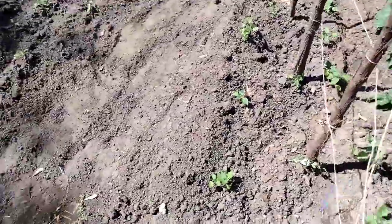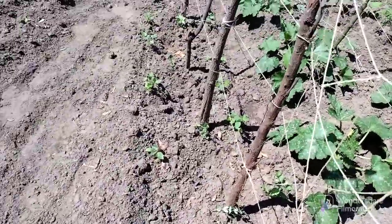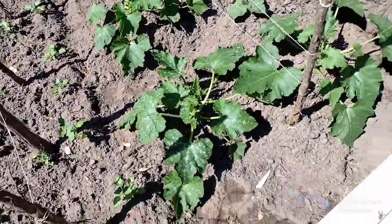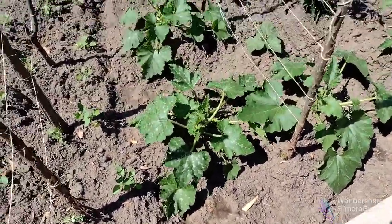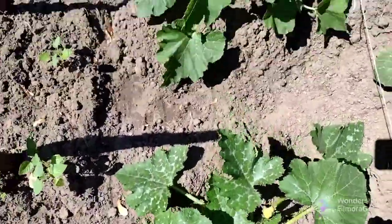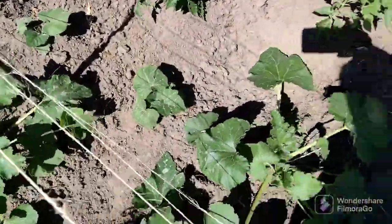Tomatillos and peas up against this trellis. My husband didn't realize there was a melon stuck in with these, so he picked it. They're starting to flower, the zucchini. And I've got butternut squash too.